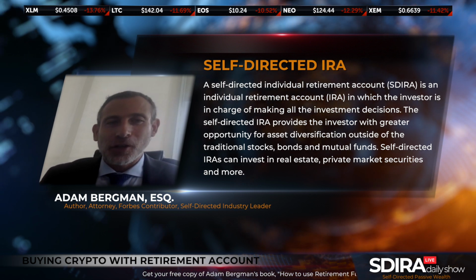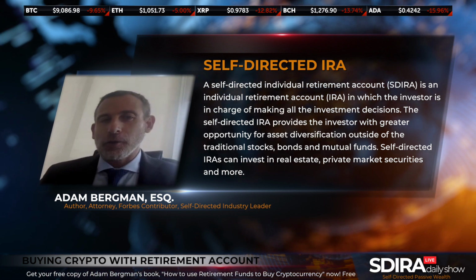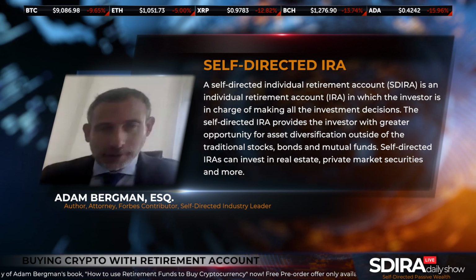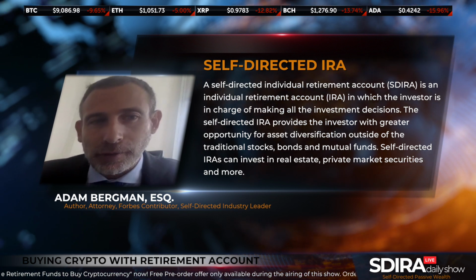So if you are having a custodian purchase your cryptos, in most cases you're giving up that private key. And if you read anything online, the first thing you will read is do not give anyone your private key. That's like giving someone your ATM password or your keys to your house. You would never do that. So why would you give someone your private key?